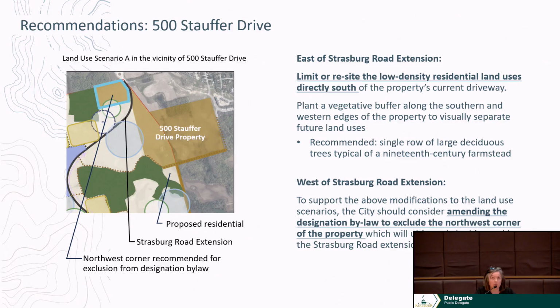Moving up Riedel Drive and then along Stauffer to 500 Stauffer Drive. So this is the already designated property that's currently protected under Part 4 of the Ontario Heritage Act. Building on the designation bylaw that's already in place and considering that, the key recommendations that we made relate to considering a resiting of low-density residential land uses directly south, and that's called out in this diagram here, as well as planting a vegetative buffer along the southern and western edges of the property to visually separate those future land uses, with some recommendations for a single row of large deciduous trees along those frontages.